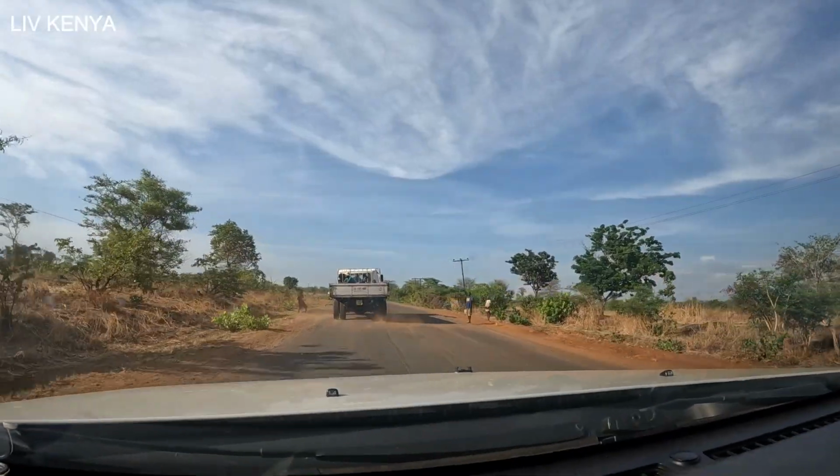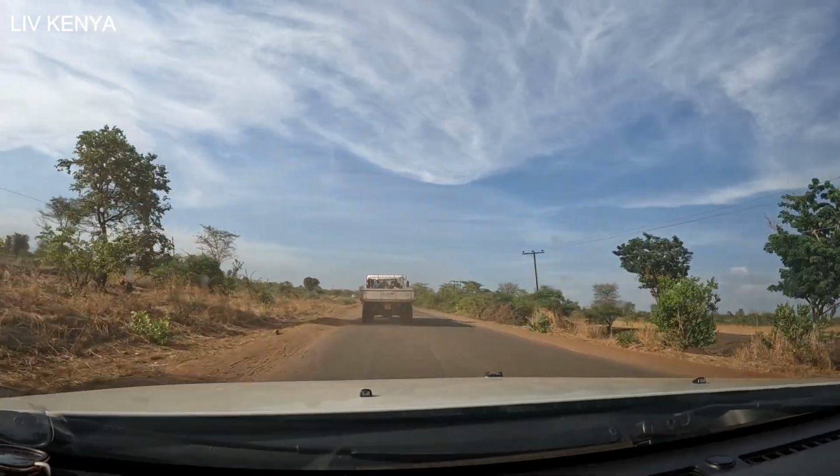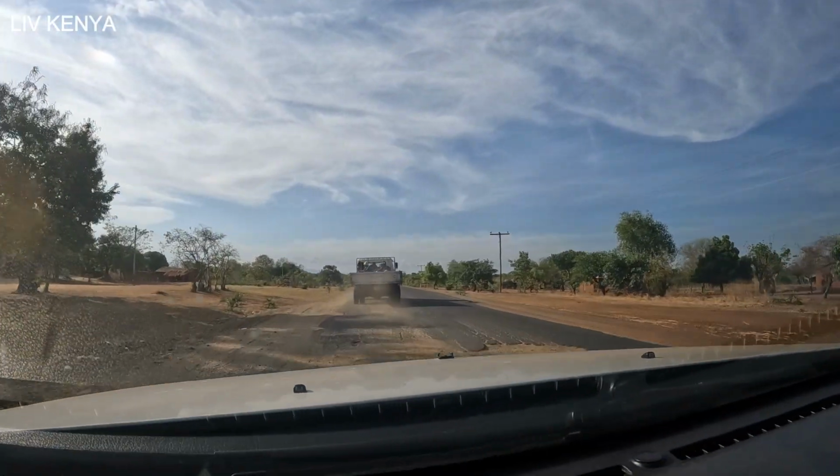From Salima, the roads are not so good. It has some potholes here and there, so be very careful when you're using this road.